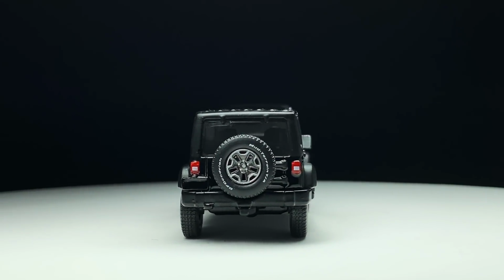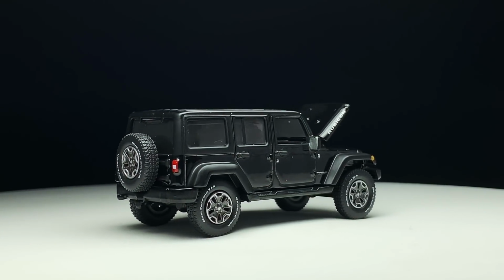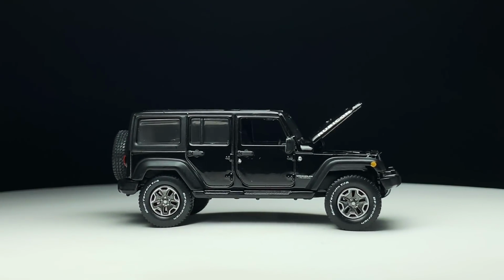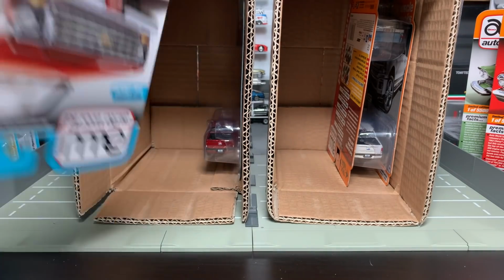So there is your new casting. I don't know if they'll be introducing new castings with every mix. I kind of feel like they might, considering how many new castings they're doing. But who knows? All right, this will be, as always, probably the star of the mix.